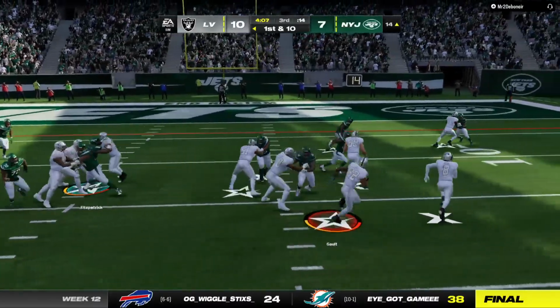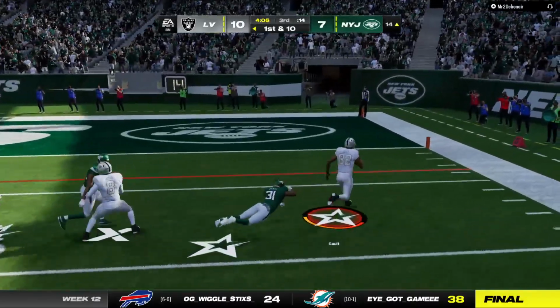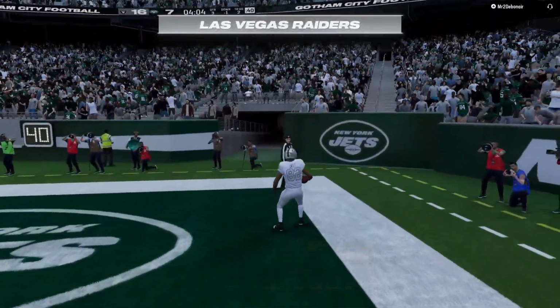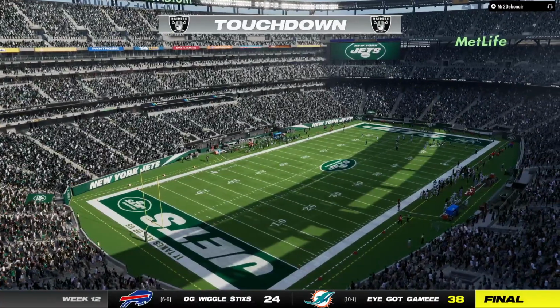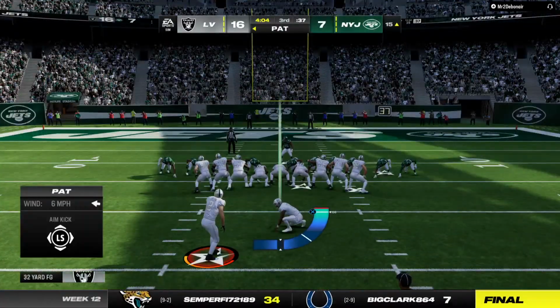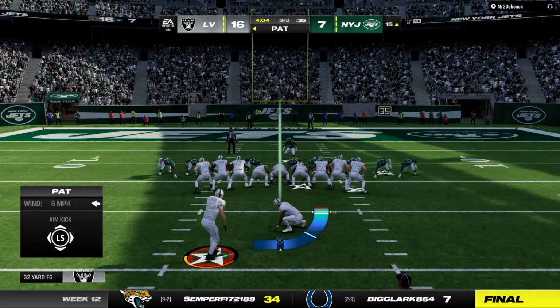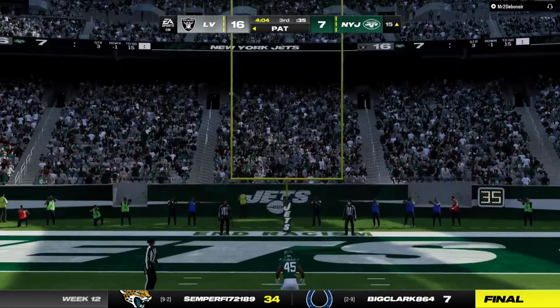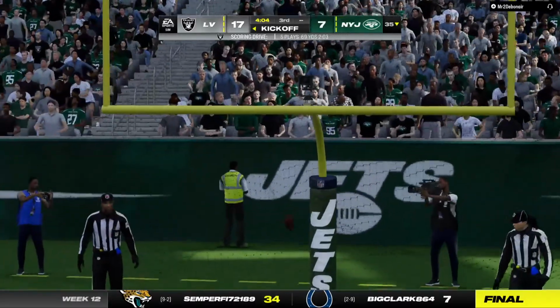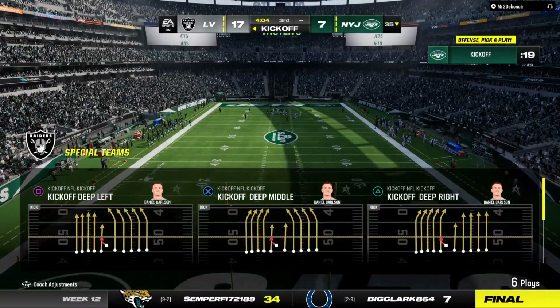Oh, they're going to run a little pop pass here. In for 6. Touchdown. A 14-yard touchdown. And the Raiders add 6 to their lead. Extra point by Carlson, up and good. And his guys will take a 10-point lead.